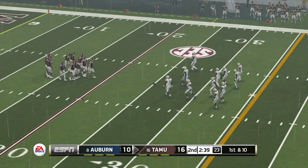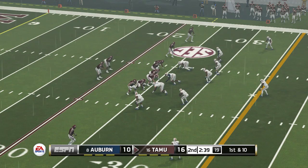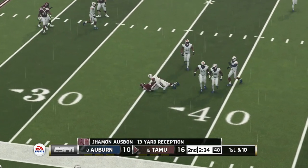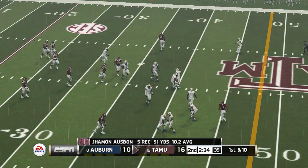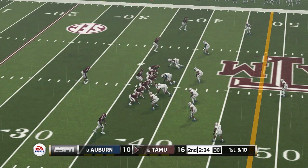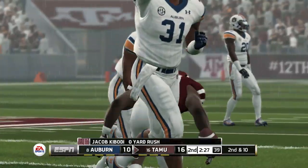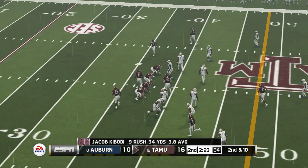Momentum swings have been fairly even, and with so little separation, this game can be drastically changed on just one or two plays. Texas A&M with a 6-point lead. And he is drilled at the 38-yard line. He gets out to about the 38-yard line. No gain. That makes it second and 10.